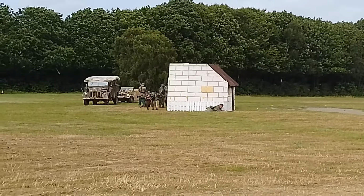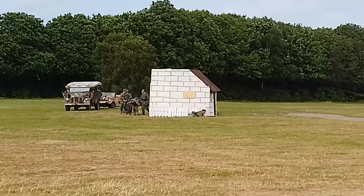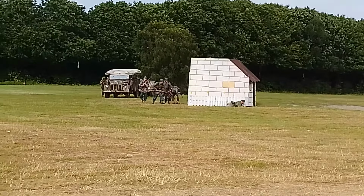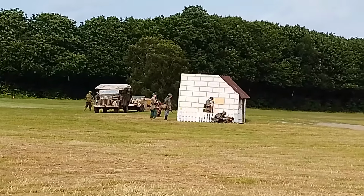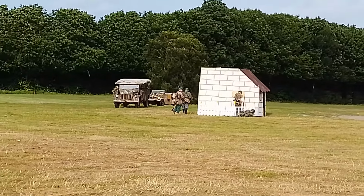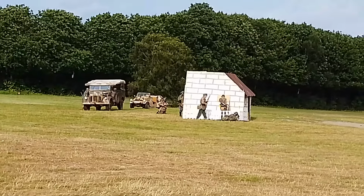So as this small German group take up their position, taking over the farm, they have radioed for more reinforcements. A larger German group coming in from your left break the tree line and will make their way to also take up position at the farm.